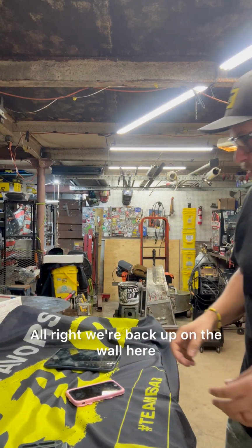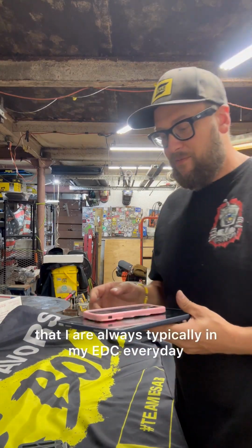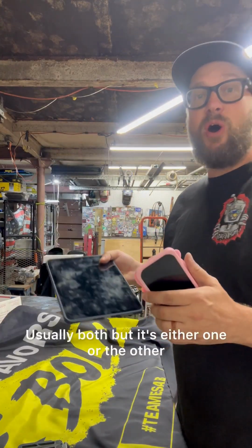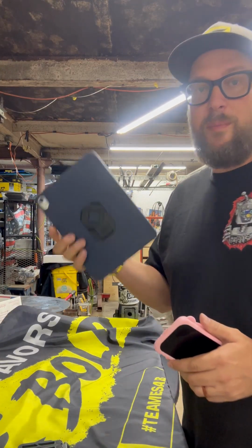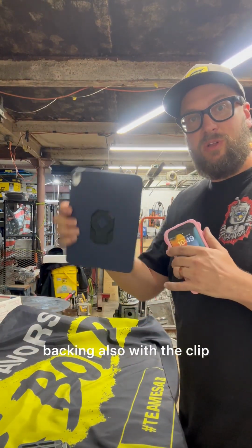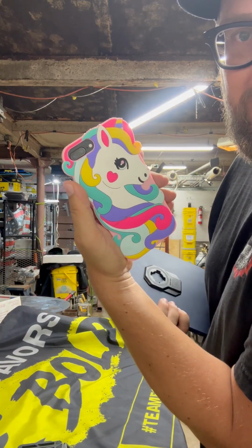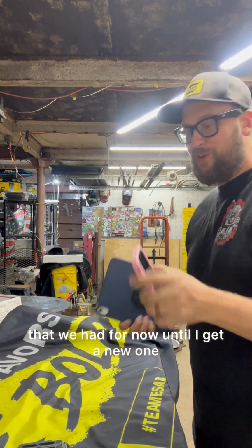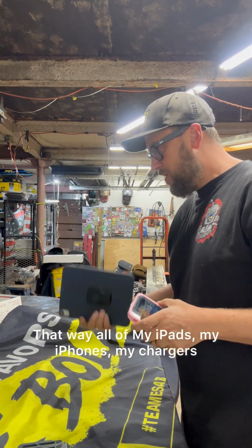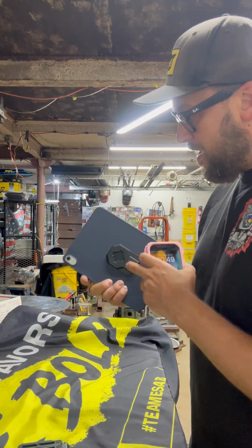All right, we're back up on the wall here. The other two things that are always typically in my EDC, everyday carry, are either an extra iPhone or my iPad. Usually both, but it's either one or the other. On my iPad, I also have the Rokform magnetic backing, also with the clip. And this phone here, I need a new case for it. I'm just stealing an old one that we had for now until I get a new one, and then I'll put another Rokform backing on there. That way, all of my iPads, my iPhones, my chargers, they all fit into the same connectors.